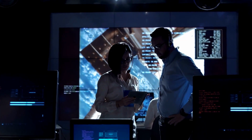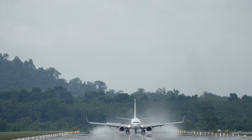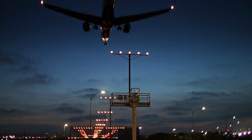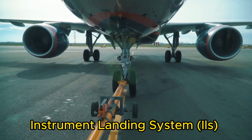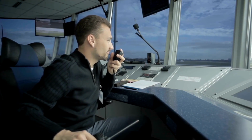At airports, ground-based radio transmitters guide the aircraft during their final approach and landing. They emit signals for aligning with the runway centerline, or localizer signal, and ensuring a correct descent on the glide slope, forming the Instrument Landing System, or ILS. The ILS combines radio signals and visual aids for precise guidance.